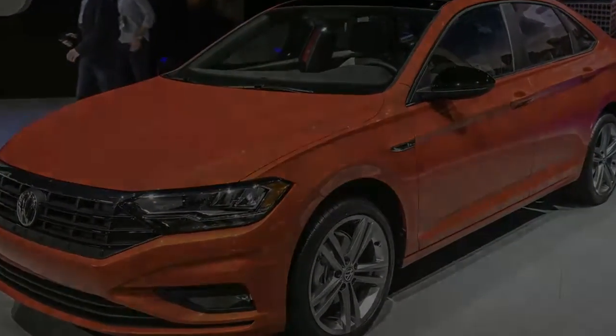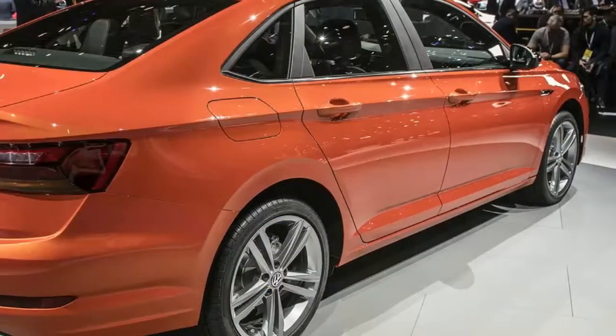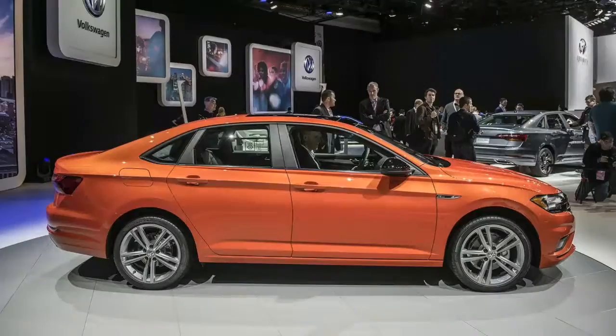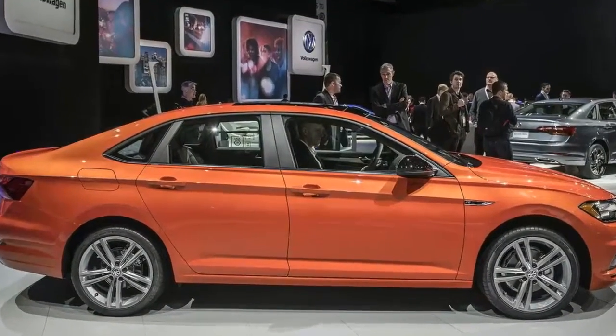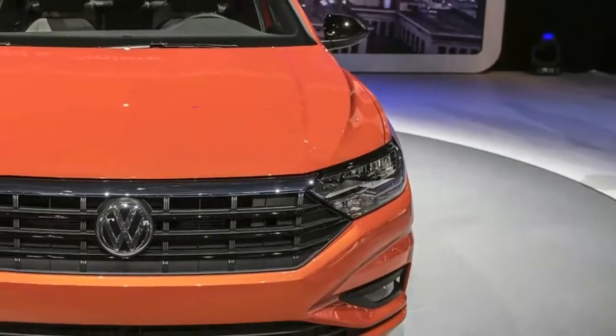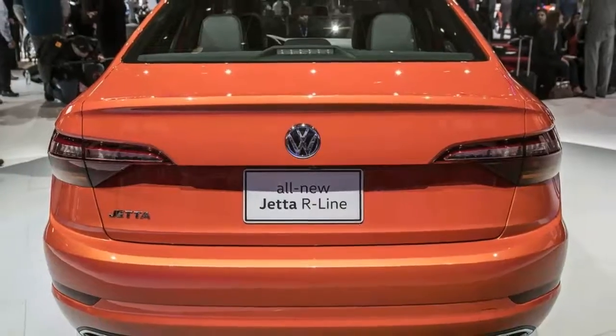Its 1.4-liter TSI engine offers best-in-class torque and available 8-speed automatic and 6-speed manual transmissions, plus a 400-watt Beats audio system. It's priced competitively starting at $18,545, a hair under the price of its outgoing version.